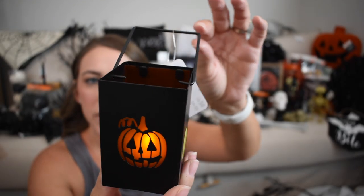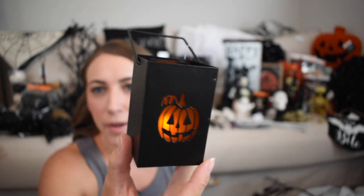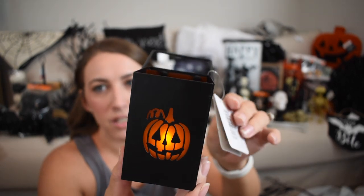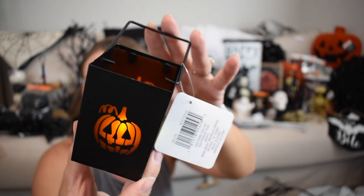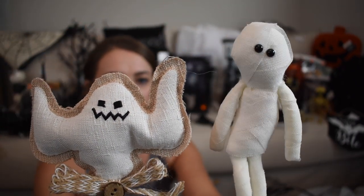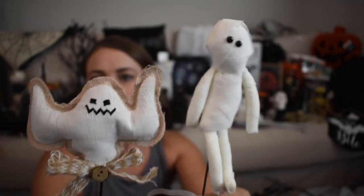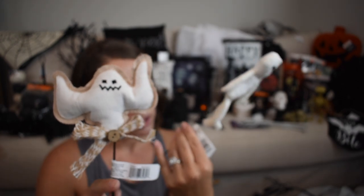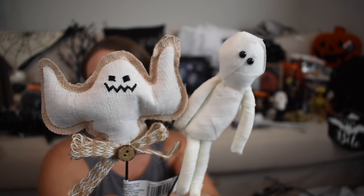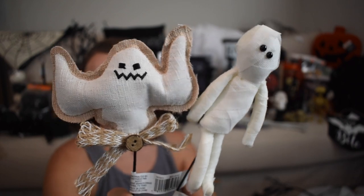Got this mini luminary. It lights up inside, and I just thought this was so cute. I might use this on my tiered tray, but that was really cute. That's regularly $6, and then the discount. I got these two little picks here. I thought I could just use them, sticking them in my tiered tray or just somewhere, I don't know, but I thought they were super cute. They were originally $6. I got these on another trip to Michael's, and I think the stuff was either 50 or 60% off when I got these.